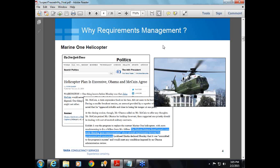And surprisingly, only 28% of projects are on time and on budget, and 41% of projects fail to deliver the expected business value. So it is important for organizations, in order to meet customer business and regulatory needs, to manage requirements properly.